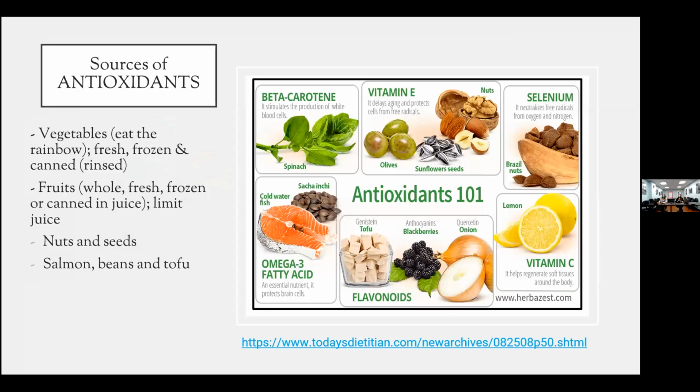So this slide just goes over some examples of sources of antioxidants. There are vegetables, fruits, nuts and seeds, salmon, beans, and tofu. So nuts and seeds are rich sources of antioxidants. Antioxidants are also responsible for the different colors of fruits and vegetables. So it's important to eat all colors of the rainbow in order to get a good variety of the different types of antioxidants. Varying the produce you buy weekly is a great way to have a well-rounded diet.